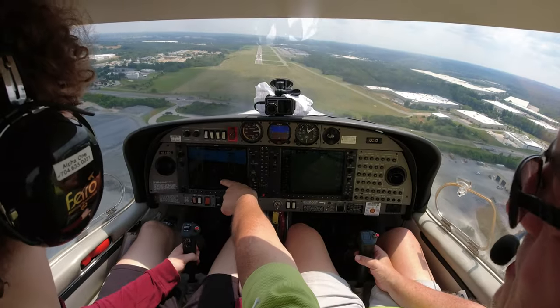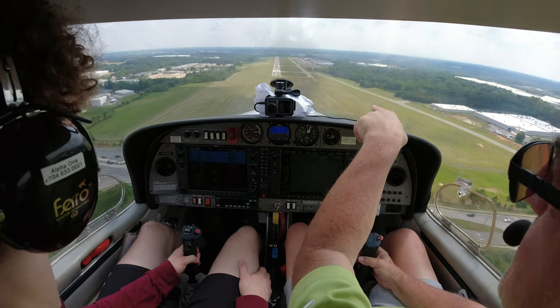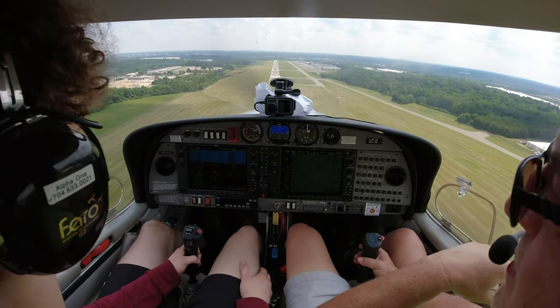Add a little more speed now or now? Oh, see, we're still doing 80, so we need her to slow down some more. Get your aiming point up a little bit. Remember, we're going for the top of those numbers, not the end of the runway. Is that good? There you go, perfect. All right, now see your speed's about 70, so just maintain that.